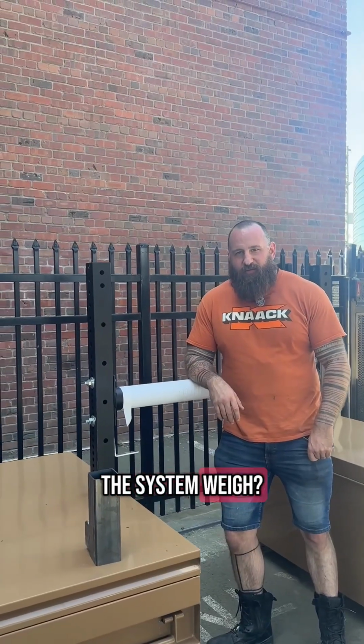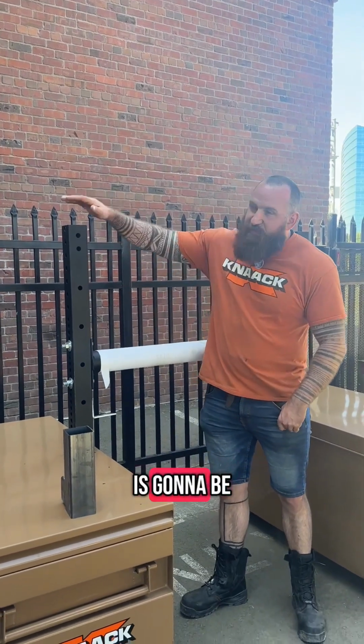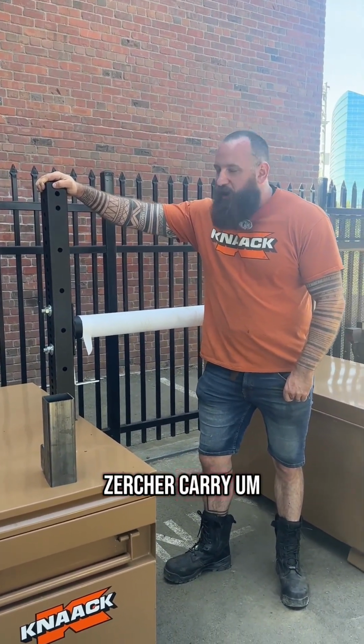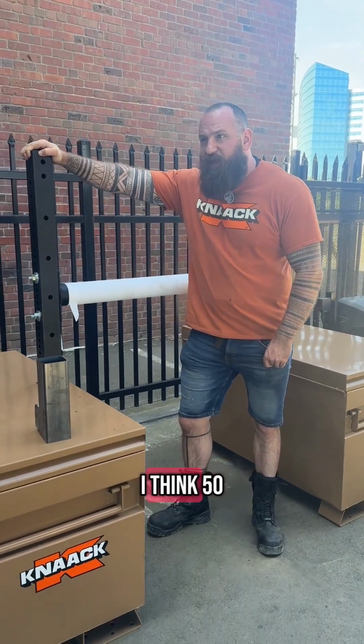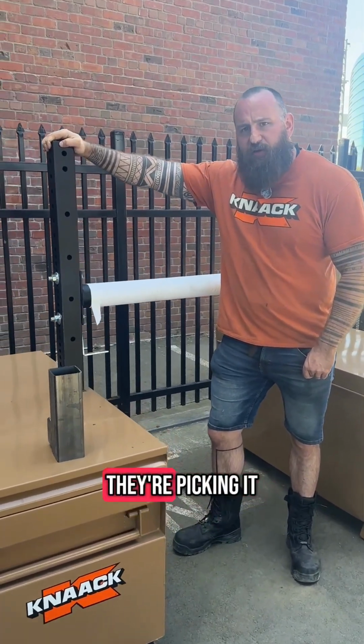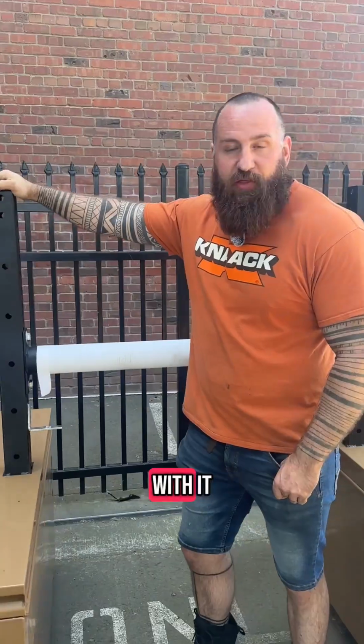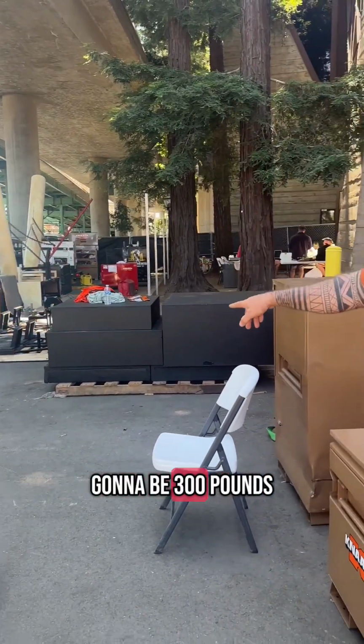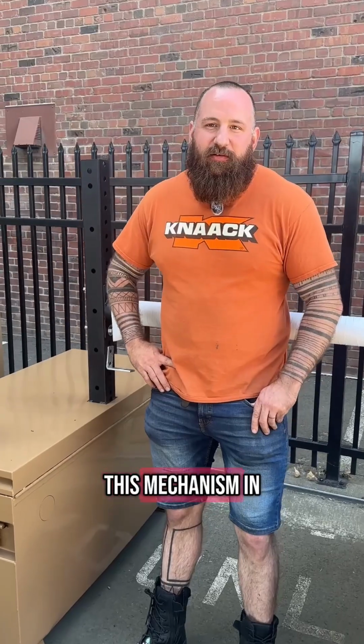How much does the system weigh? So this one is going to be just over 550 pounds. This is the Zerker carry, where I believe they're either pulling it, I think, 50 feet or 100 feet. They're picking it up and carrying it and running with it. Mind-blowing, these athletes can pick this up and run with it. So the hoist is going to be 300 pounds.